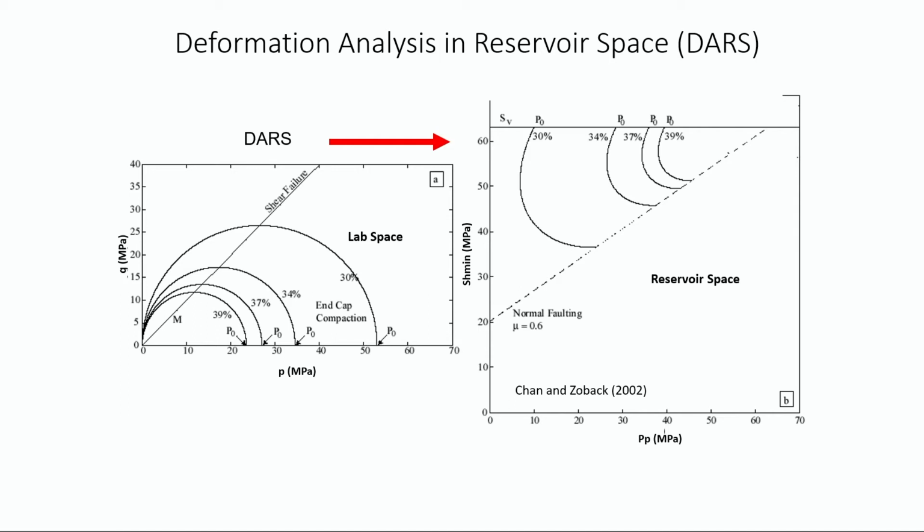And this is like a Mohr diagram. This is the invariant of the compressive stress. This is the invariant of the shear stress. And these ellipses represent the loss of porosity.